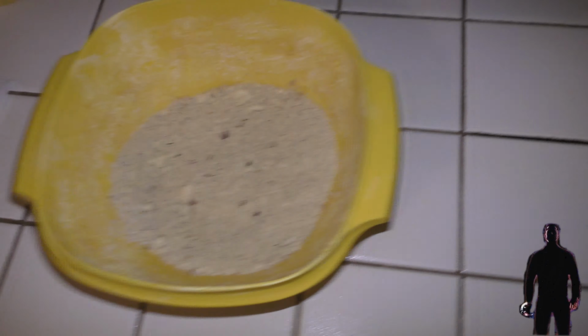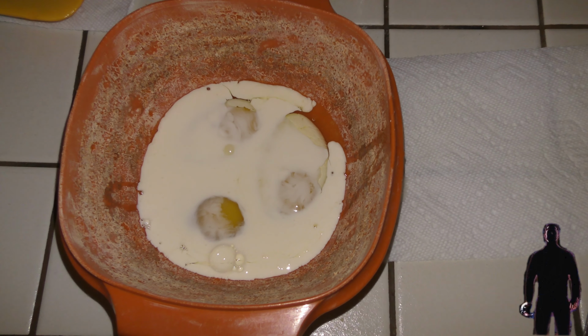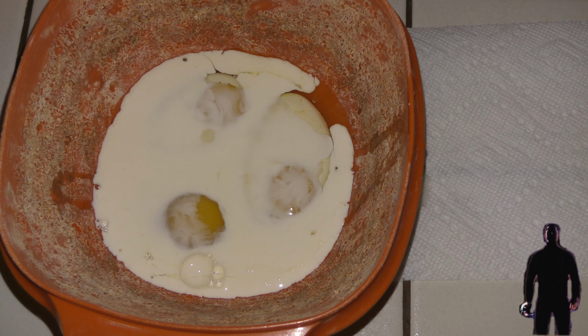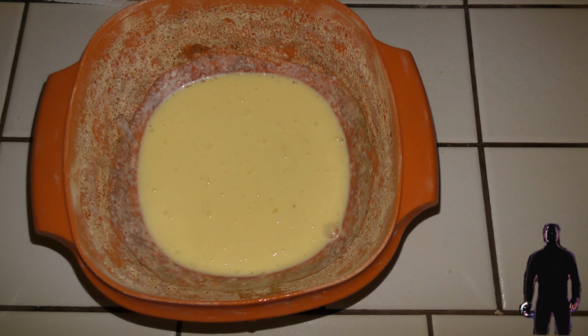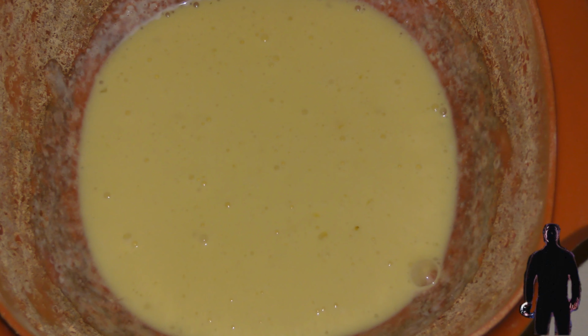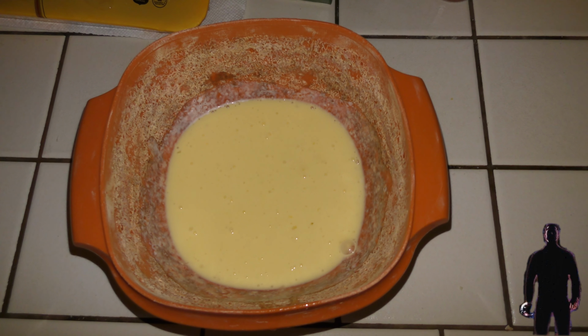There we go. Alright, we've got 3 eggs and heavy whipping cream, and we're going to mix this up, and this will be our egg wash. Never used heavy whipping cream and egg wash before, so who knows how it'll turn out. Alright, here it is. This is our egg wash. Yeah. It's definitely time for a new Tupperware bowl. This one has seen some battles. So we got that mixed up.